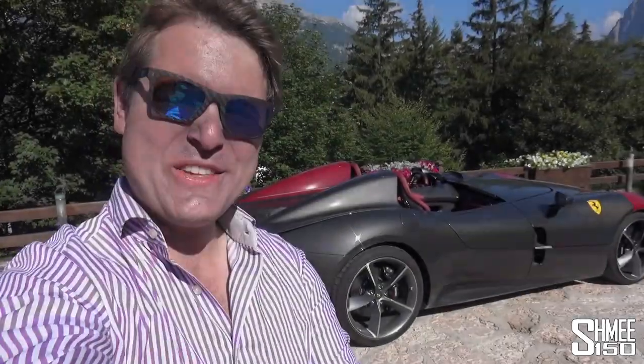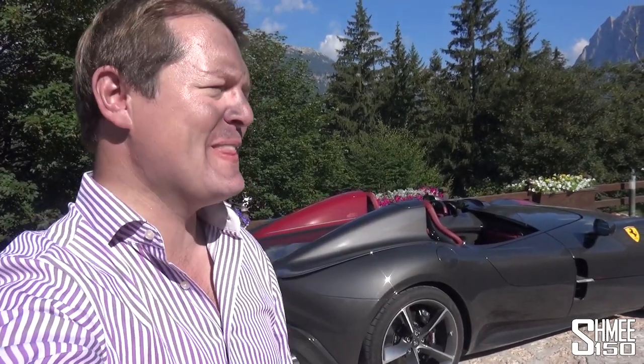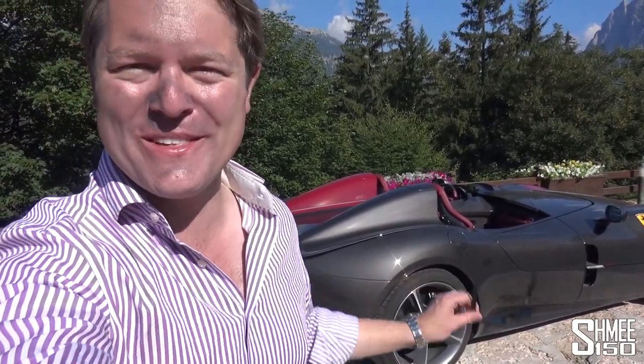Just realised a funny thing you might have noticed. At the checkpoint, I did manage to find some sun cream, which means my face has got covered in dirt. It was worth it though, I don't care. This car was so good. Just a funny side effect of driving the SP2.